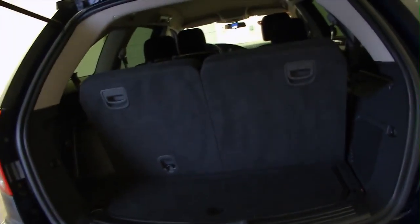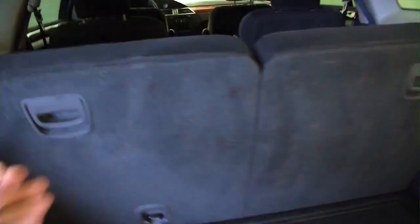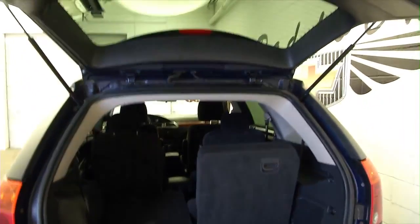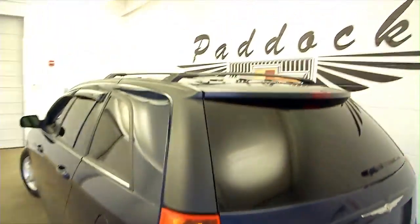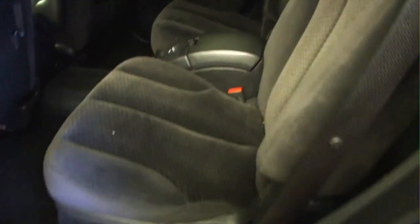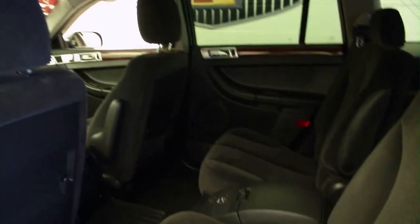We open up the back, see that third row seat, fold that down. Cloth is in good condition. You don't see any rust on the exterior, a little bit of rust on the tow hitch, but that's pretty normal. Roof rack, power windows. Let's take a look at these seats. I know it's a bit dark, everybody, but the cloth interior is in good condition.